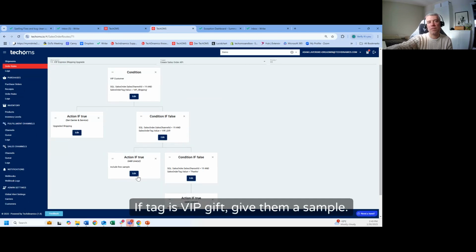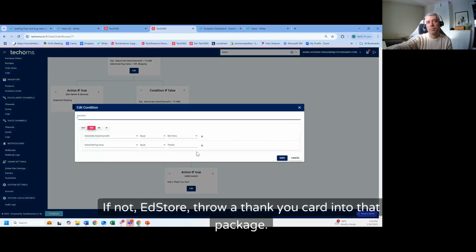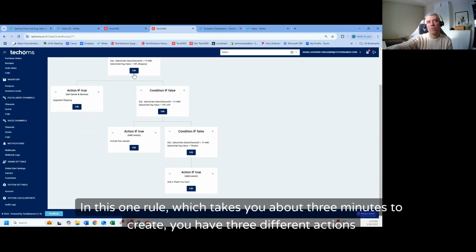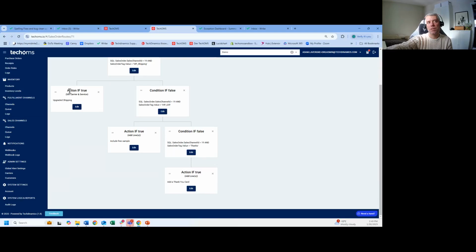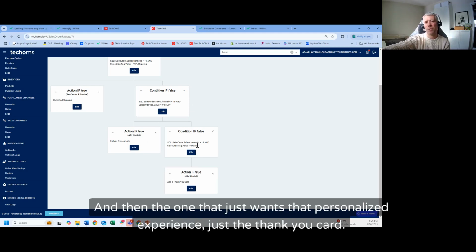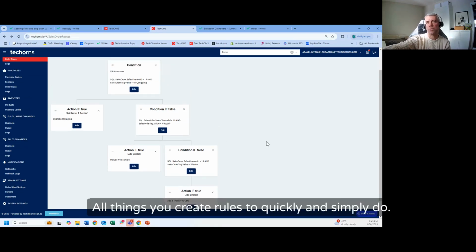If the tag is VIP gift, give them a sample. Here's your gift with purchase. If not, throw a thank you card into that package. And this one rule, which takes about 3 minutes to create, gives you 3 different actions from a marketing CRM perspective based off of order tags. Upgraded shipping for that customer that needs that, right? That high lifetime value. They want to feel sort of important, VIP. Gift with purchase for that market segmentation that likes that free sample or free swag. And then the one that just wants that personalized experience, just a thank you card. All things you can offer your seller, all things you can create rules to quickly and simply do.